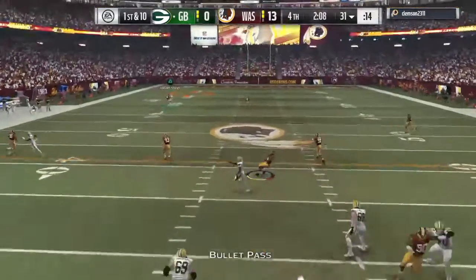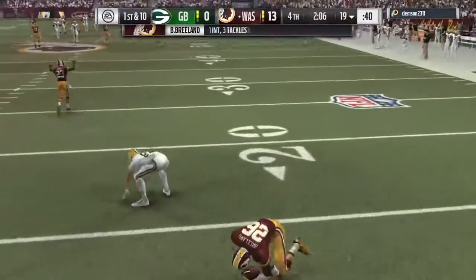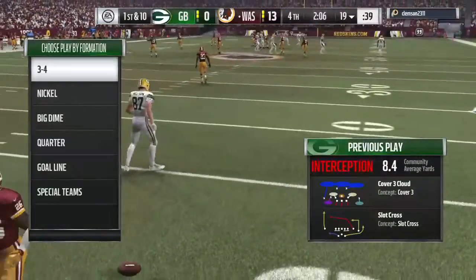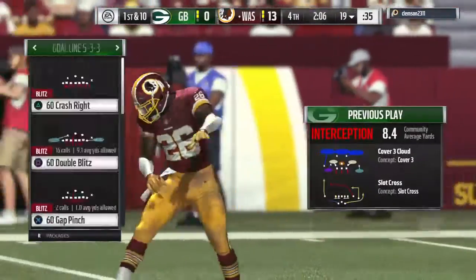He's got time in the pocket. He's going to rifle one deep. And this is intercepted. And that should do it. Picked off by Bashaud Breeland. And a big turnover there as his guys will get the football back.